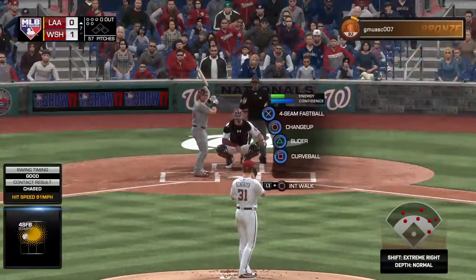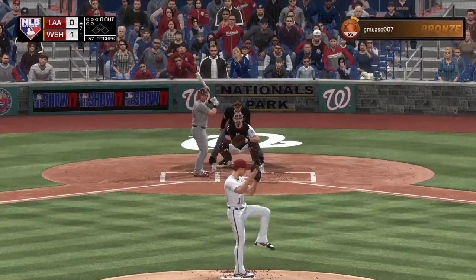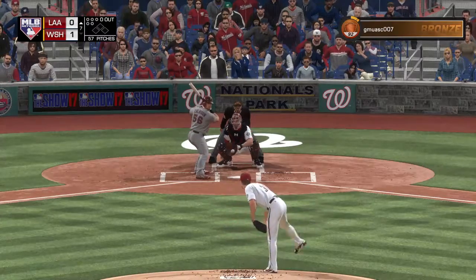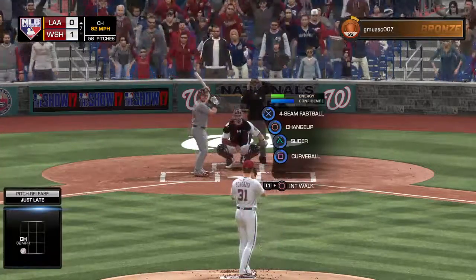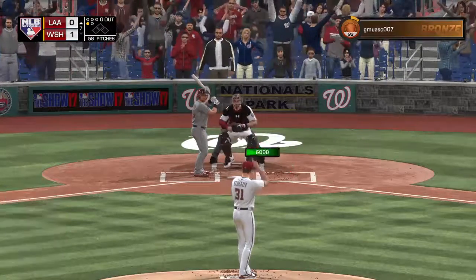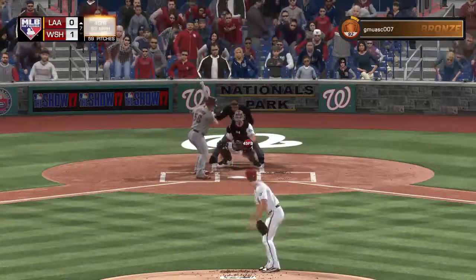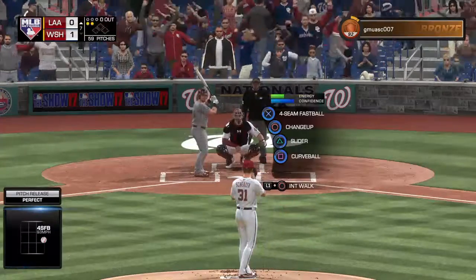Cole Calhoun will stand in now. He'll lead it off here as we begin inning number 7. Right fielder, Cole Calhoun. Took a little off, and it's in for a called strike 1. A windup and the 0-1. Looking at a fastball for a strike on the corner.